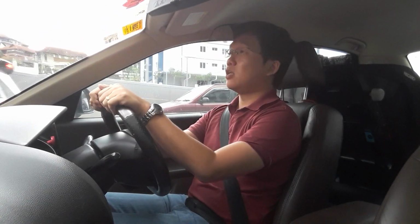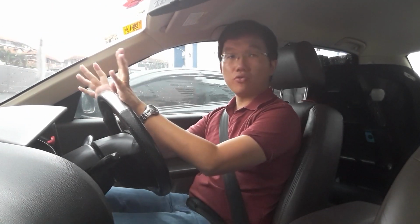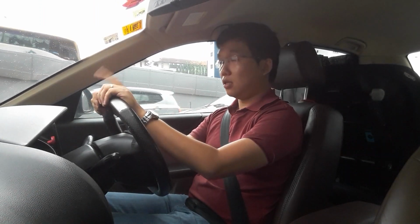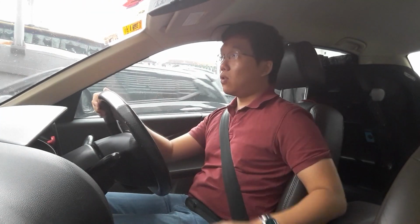So CIMB Bank just launched a new system that effectively approves your car loans in just 1 minute. That's right, 1 minute. Through this system, you provide some details of yours, you declare some employment details and all that, and then you hand over your IC, which they put into a reader.